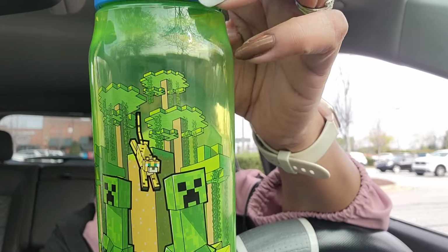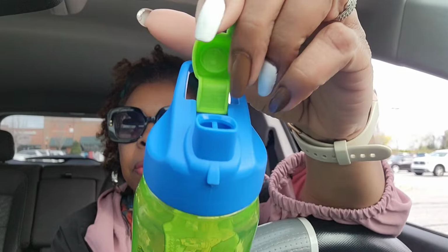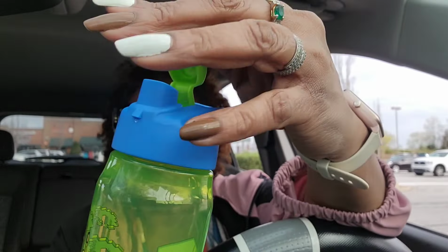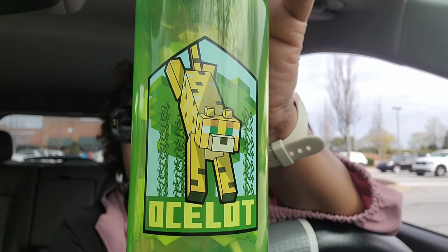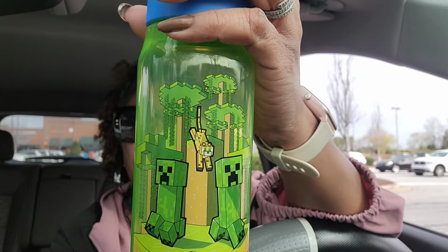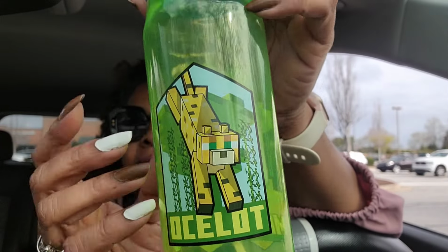And then I got these for my upcoming giveaways. This is a Minecraft one, and I just thought it was so cute. It's not as fully decorated as the Avengers, but it looks like this. They are so cute, y'all. Look at these. They just open up like this. And I said, oh, wow, these are cute. So it has a little emblem on the back. It says Minecraft on the front and Ocelot on the back. And it's in that green. So I love that one.